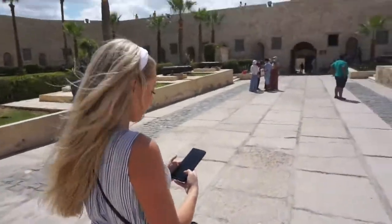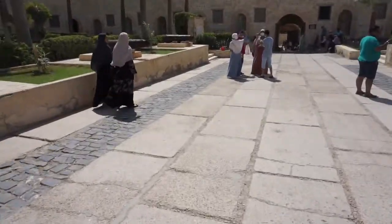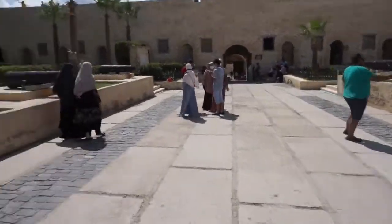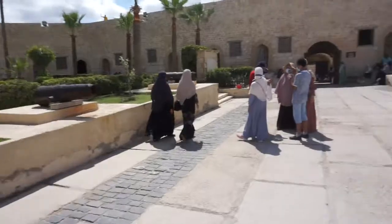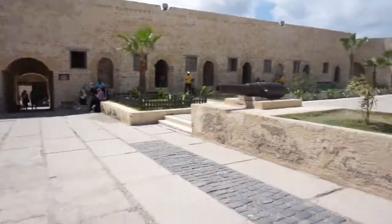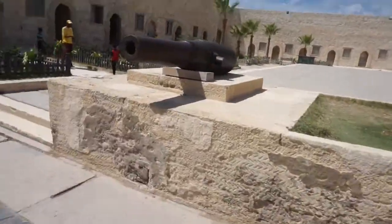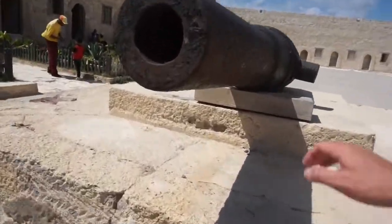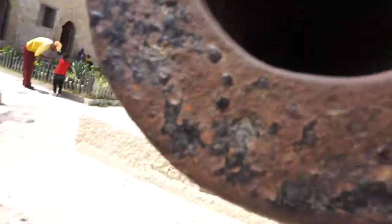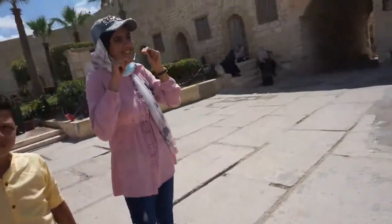All right, so we're finishing with the awesome castle, the Citadel. I don't know, that's a weird word, Citadel. I like castle. Pretty cool to see these old cannons here that used to shoot out some crazy artillery. But boy, you can see how these do a lot of damage. Those are huge. That's pretty cool. Oh, we got another photo.